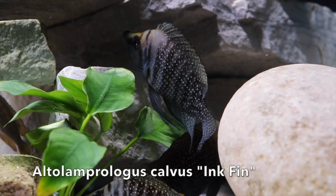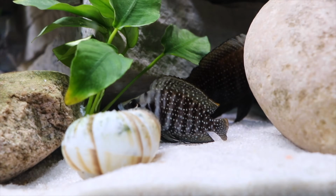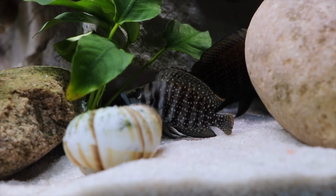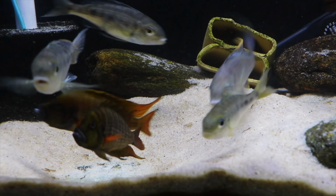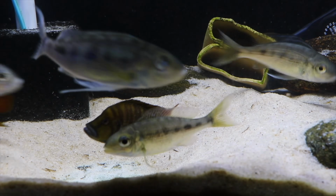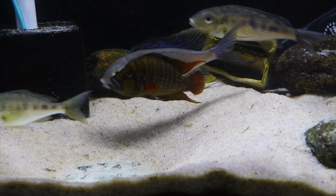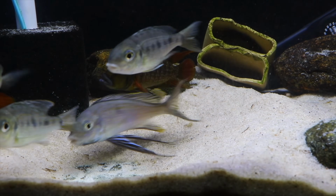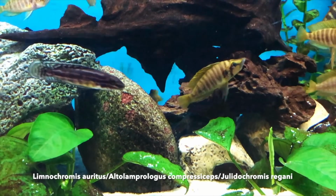One of the jokes in the cichlid keeping community is like when someone says, oh, I've got a compressiceps or a calvus that's 1.5 inches. They'll be like, how long have you had that? 10 years? So these are very slow growing fish, which could be nice because you can keep them in smaller tanks for a while. But if you're looking for something that's going to be a little bit larger or grow to their full potential, it is going to take a few years for that to happen at least. Of the two, I tend to prefer the calvus just because they do stay on the smaller side.